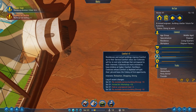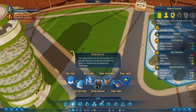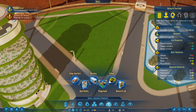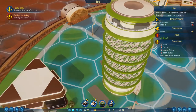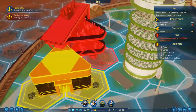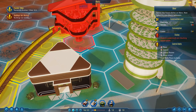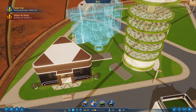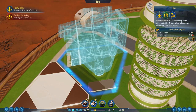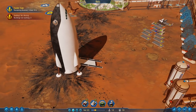Plus five. No available service building dining. Oh, yes. We didn't put that in, did we? So they obviously need that. I think they will still eat without it, but they prefer to eat with a diner. Is that small enough that it will fit in there? Yes. Let's rotate that around. Is there different buildings for that? No. Let's put that one there, right next to the food. Let's prioritize that. Excellent.